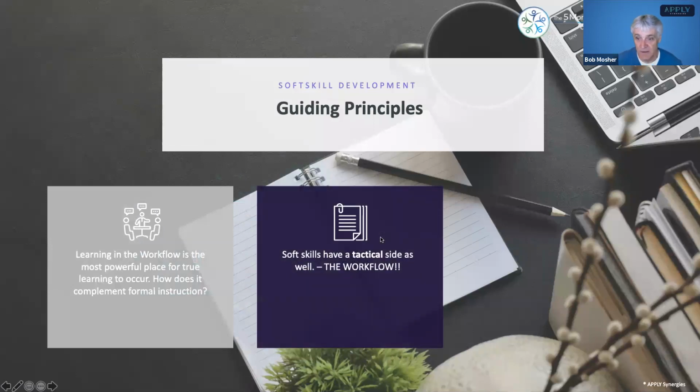So where do we go from here? Soft skills, let's get very specific. I love this, they have a tactical side to them as well. And guess what? It's called the workflow. And the reality is, I'll share my story. Until 10 years ago, I didn't know what the workflow was. I had an SME tell me what I had to teach. I knew the content I was supposed to teach: empathy, listening skills, conflict resolution, diversity. Guys, I knew the outline.